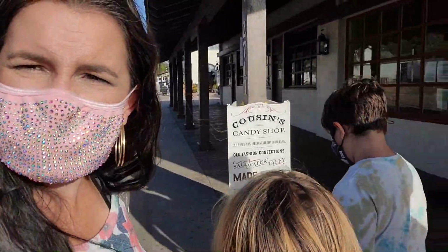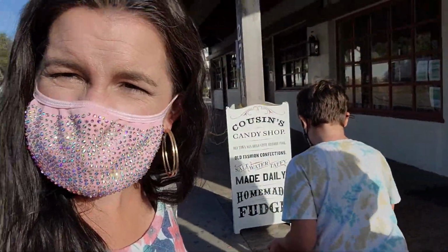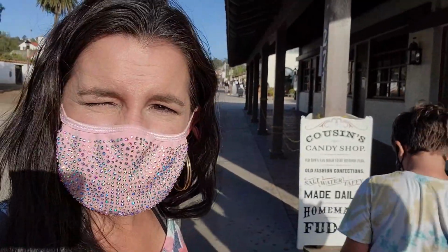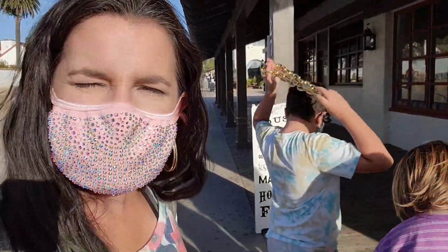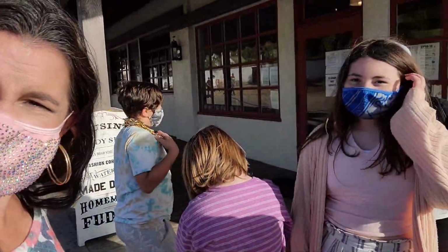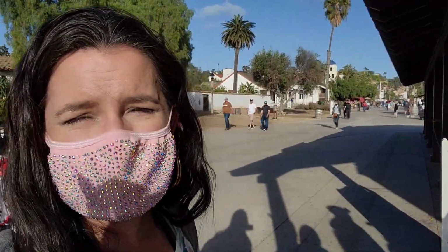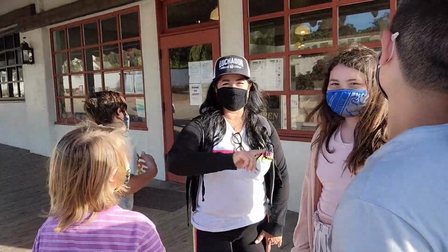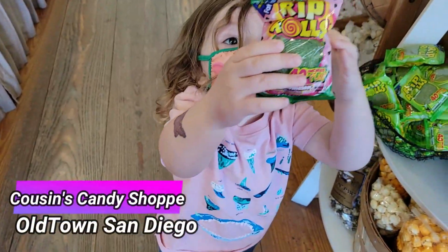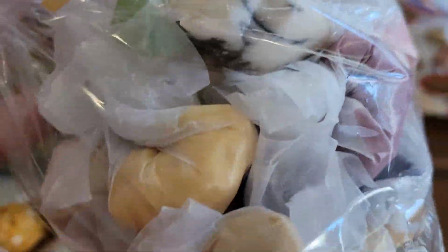One of our traditional stops is to come to the candy store, the Cousins Candy Shop. But because of the pandemic, there is a 10 people maximum. So we are in line. And our group alone will be, well, that means we get the whole candy store to ourselves. We're going to the candy shop. Wow. Let's go look. I'm getting the taffy.